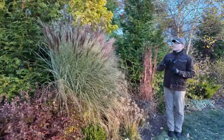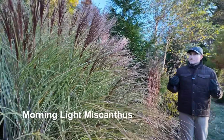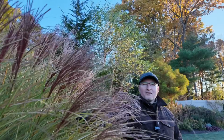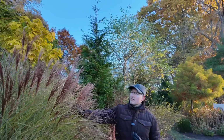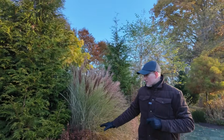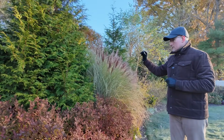This is the morning light miscanthus. I love how it's so wispy and light colored, but then it puts out these kind of, I'm gonna call them Pinot Noir fronds. Oh yeah. And so pretty. They really are pretty. And I say Pinot Noir because there's another grass down here that's got the champagne going on. These are some double play artisan.